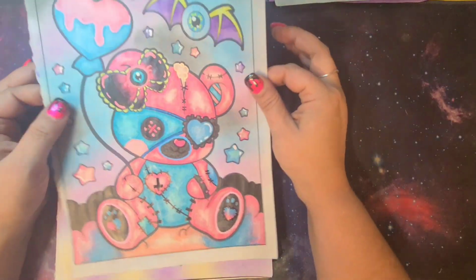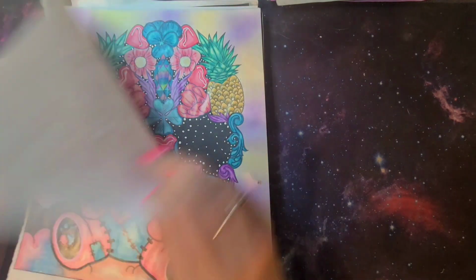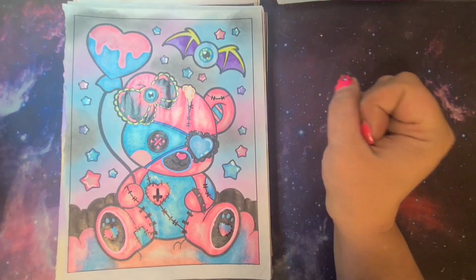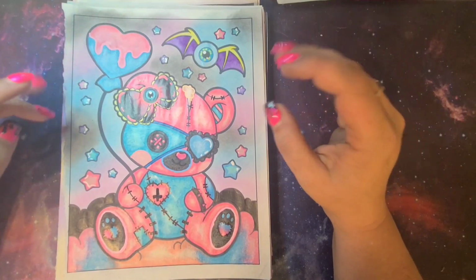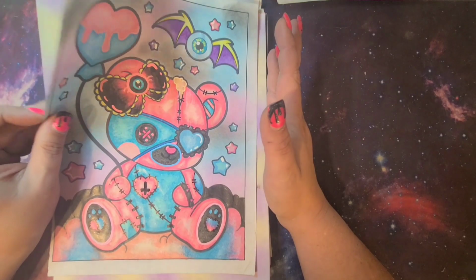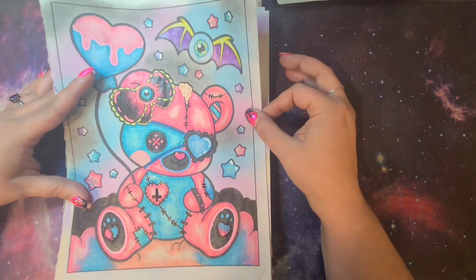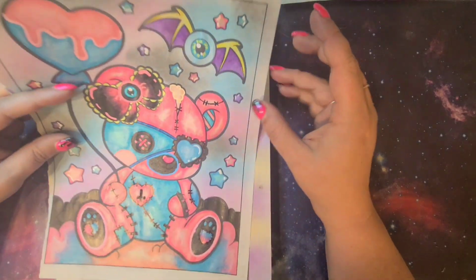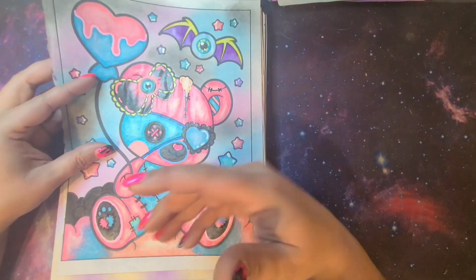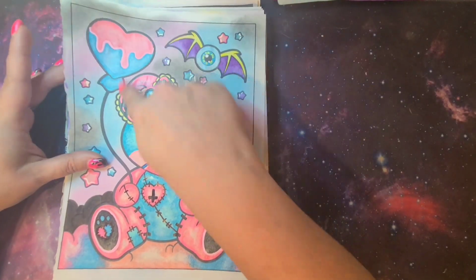This is another one. I can't remember if it's the Louisa May one, I believe it is, but I had fun with this one. I stuck to a limited palette. I wanted to do blue, pink, and black, and I was really happy with it. My shading is a little better nowadays, but it didn't look bad. I just learned from this. That's about it. And chalk pastel for the background.